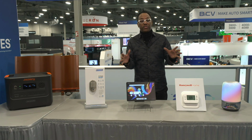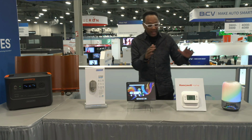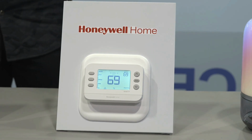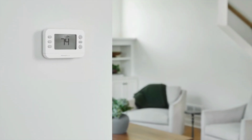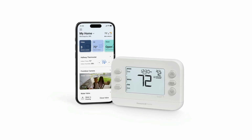At CES, smart home tech shines, and the Honeywell Home X2S smart thermostat is the perfect upgrade. It's Energy Star certified, delivering energy savings and smart features. You can set schedules, monitor humidity, even get air filter reminders to keep your system running good. And it's Matter enabled, meaning it works with most smart home devices. That's really important. This is under $80, by the way.